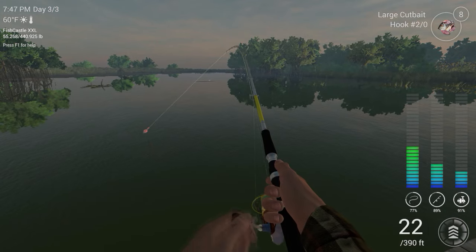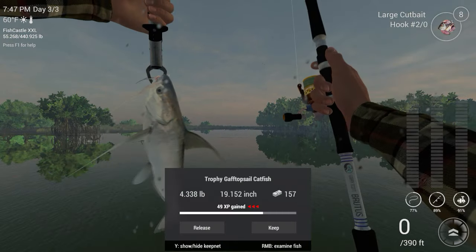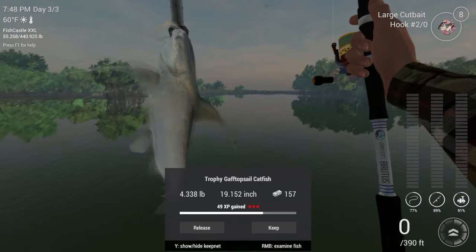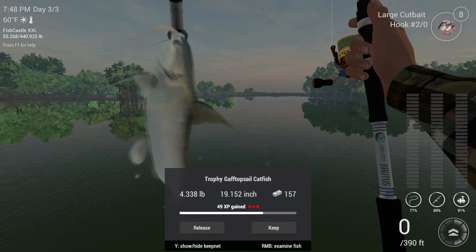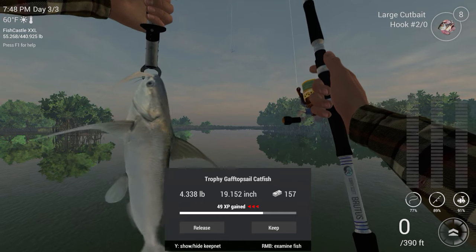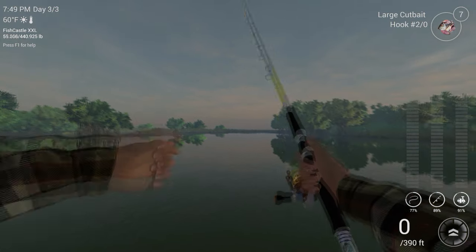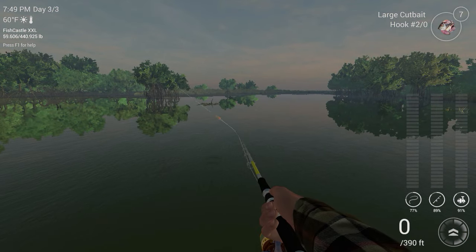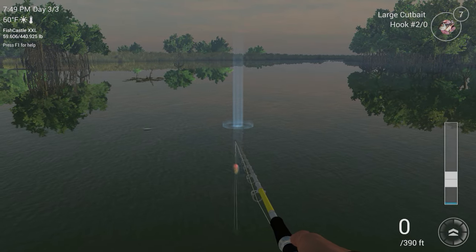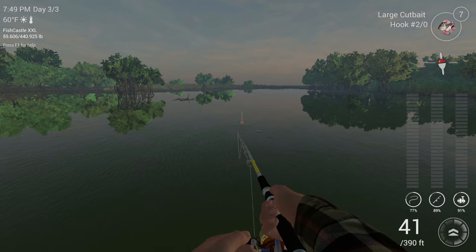Oh, guys, I got one already. Sorry about that. I had paused for just a second, but there we go. And it's a trophy. Nice way to start this off, I would say. Very nice. Yeah, they're not monsters, like I said. Now, this one's only 4.338 pounds, 157 cash, but there are uniques in here, so you need to keep trying at it. Yeah, I really didn't have to wait as long as I thought, which is kind of amazing. I had just clicked to put a pause in there, and the darn thing went after it.